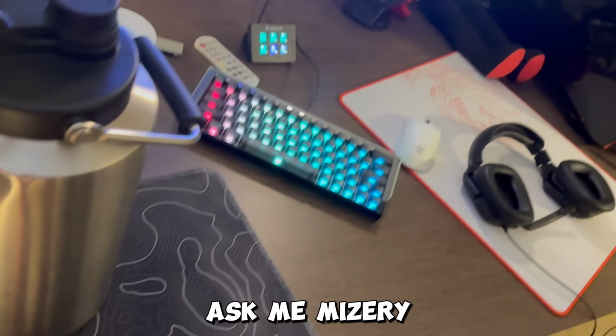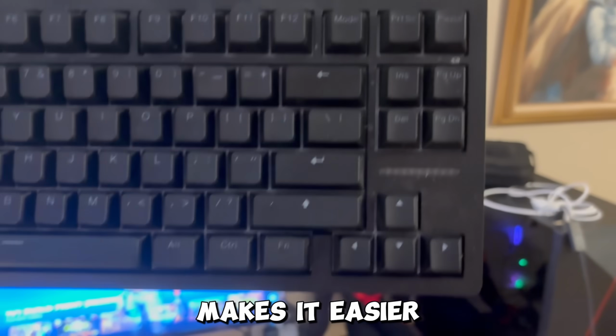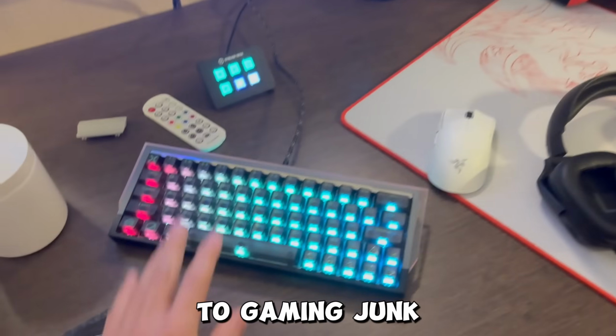However, people still ask me, Mizery, do you ever use the Wooting? Yes, I use the Wooting when it comes to editing because it's bigger and it just makes it easier. You know, there's more keys and stuff, which makes editing a lot easier. However, when it comes to gaming, Drunk Deer on top, baby.